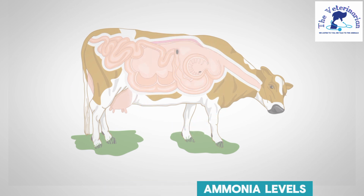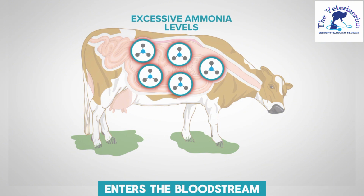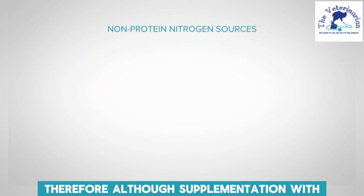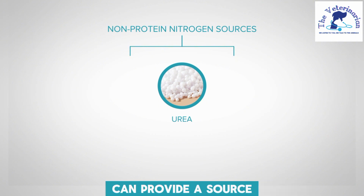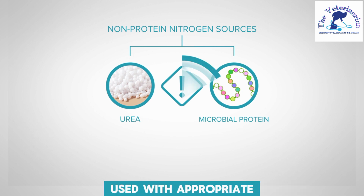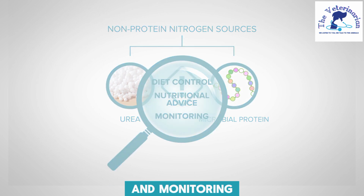However, if rumen ammonia levels become too high and too much ammonia enters the bloodstream, this is toxic to the dairy cow and can result in reduced performance, sickness, and even death. Therefore, although supplementation with non-protein nitrogen sources, such as urea, can provide a source of microbial protein for the cow, this must be undertaken with caution and should only be used with appropriate diet control, nutritional advice, and monitoring.